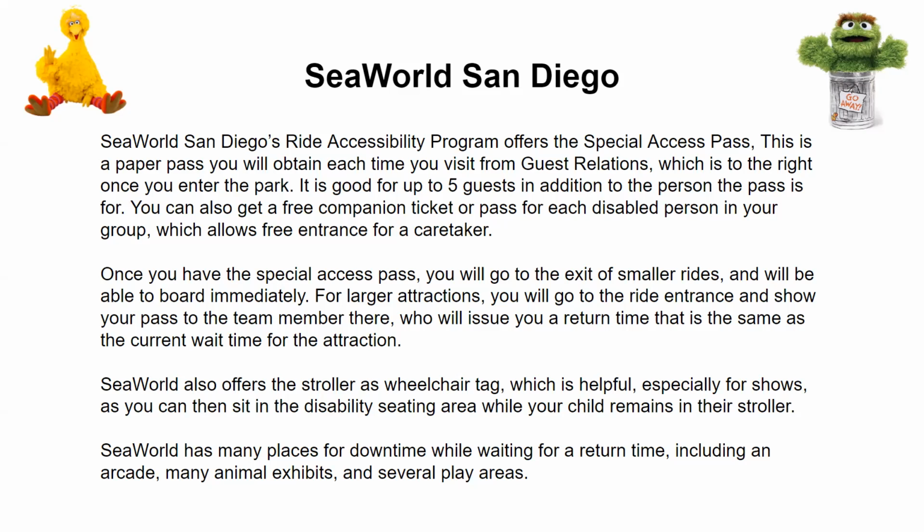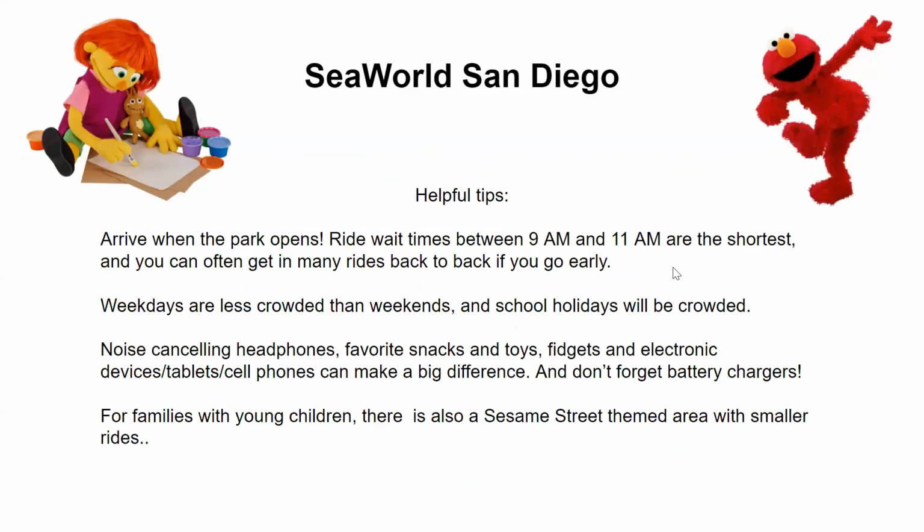They also are a good place as far as providing a lot of different activities for downtime. They have an arcade. There's a lot of different animal exhibits that you can walk through. There's some play areas. There's a touch pool. So there's a lot of things to do to keep your child occupied in between rides. So again, getting there early is your best bet. If you avoid weekends and school holidays, that's going to make you have less of a wait. Make sure to bring the items that will keep your child happy and satisfied. And if you have smaller children, there's a Sesame Street themed area that has some smaller, kiddie type rides, which can be really fun.